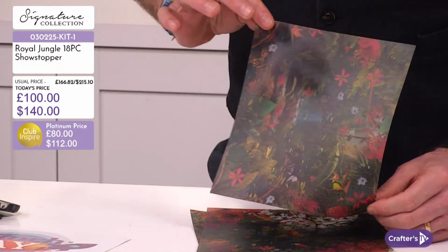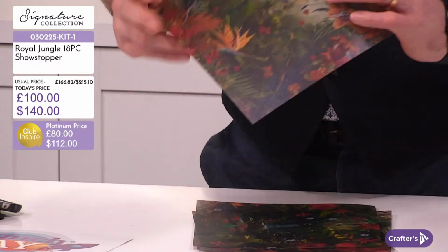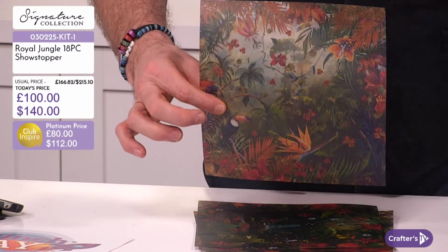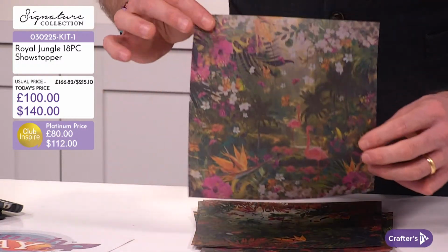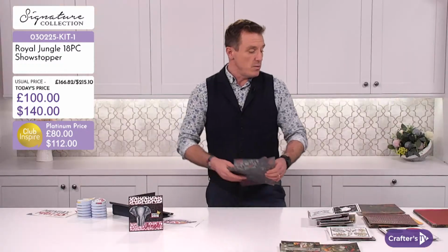You see all of the different creatures, and it's fun just to look through these, pick them out, see all the little monkeys, all of the beautiful birds in there. You've got a stunning toucan who we'll see in stamp form in just a few moments time, but you're getting 8 different designs, 3 sheets of each, giving you your 24 sheets within that set.